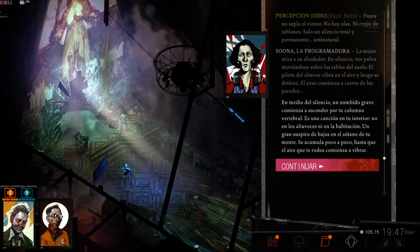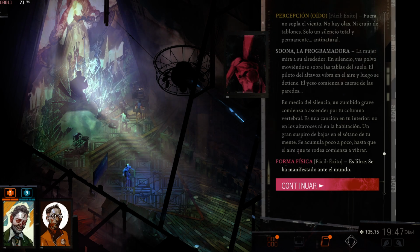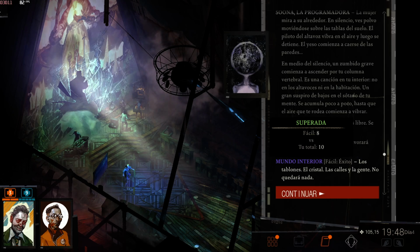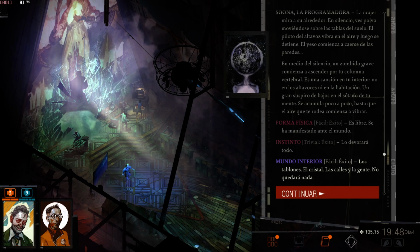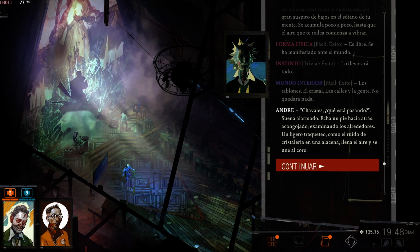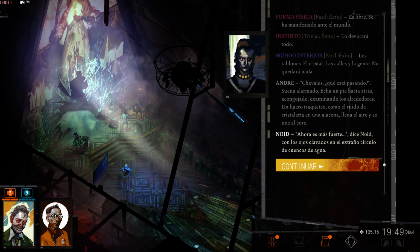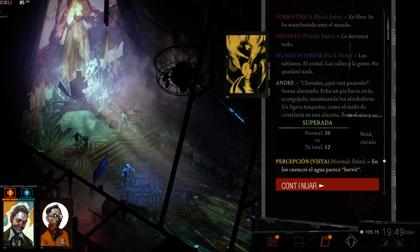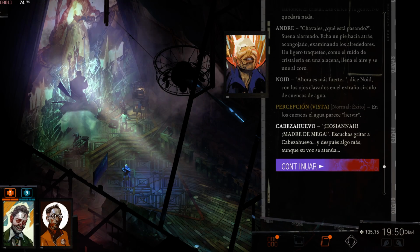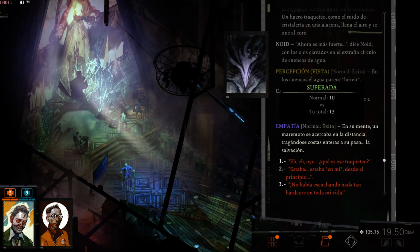Slowly, it builds until the air around you starts to vibrate. It's out there now, in the world. It will devour everything. The floorboards, the glass, the streets and the people. Nothing will remain. Guys, what's going on? It's getting louder. In the basins, the water looks like it's boiling. Hosanna! Mother of Mega! In his mind, a tidal wave approaching from afar, swallowing entire coastlines on its way. Salvation.